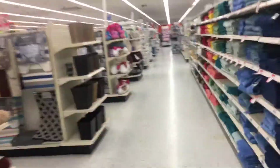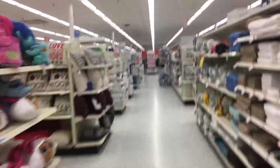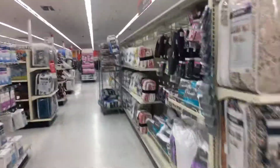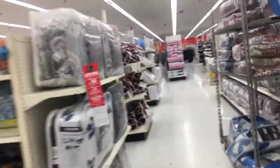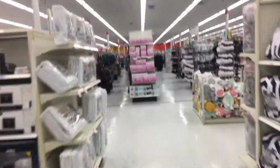So we can check out this aisle now. This is the center aisle. Here's the other side.